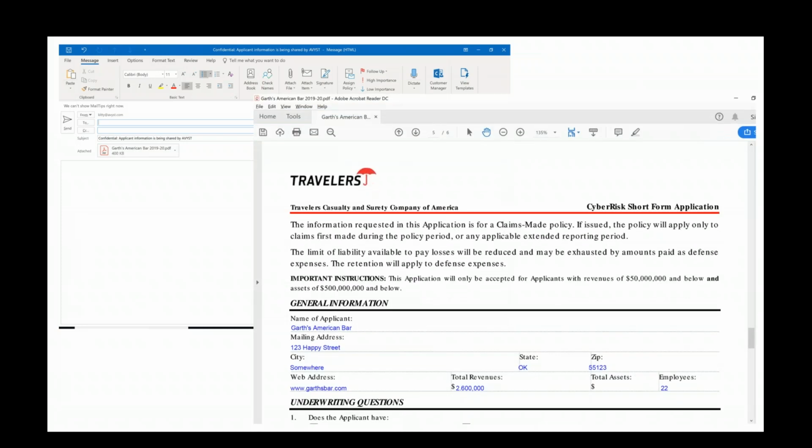And when the recipient opens the PDF, you can see that they have a nice, pretty, clean application to work from. Knowing that many of our carriers and even wholesalers are using various digital tools to capture data off of forms, it's critical to have a nice, neat PDF when you go to market.